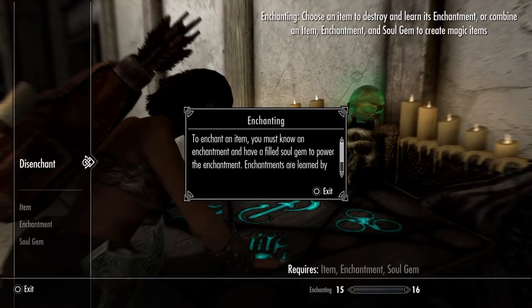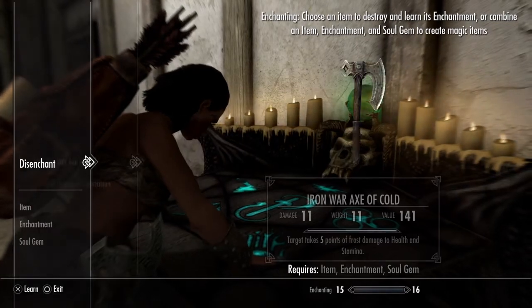To enchant an item, you must know an enchantment and have a filled soul gem to power the enchantment. Enchantments are learned by disenchanting or destroying enchanted items.